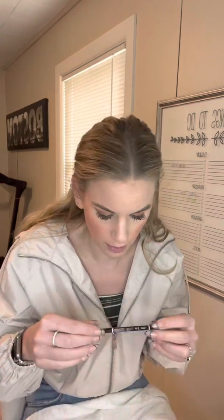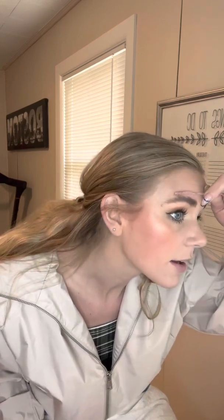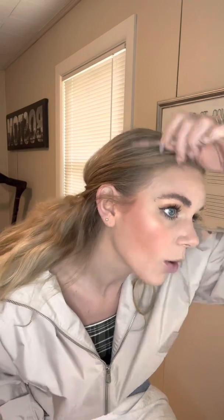Oh, I just used a little bit of the NYX micro brow pencil. Truthfully, I don't really care about the pencil. When I competed for Miss Massachusetts USA, I was looking for a pencil to fill in the blonde spot on the eyebrow or any area that just needed a little more. I had forgotten to get it at Sephora. I'm like, I'll just go to CVS and grab one. It'll be cheap, whatever.